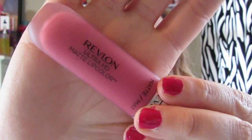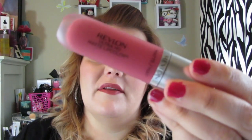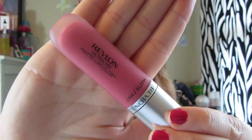Revlon Ultra HD Matte Lip Color. This shade in particular is, I can't read, Devotion. I was looking right at it. Devotion, and it's just the perfect color. I think for any time it's like a rosy mauve, but I like these. They don't dry my lips out. My lips are already dry from the wind and the rain and all that stuff, but I have been really liking these.